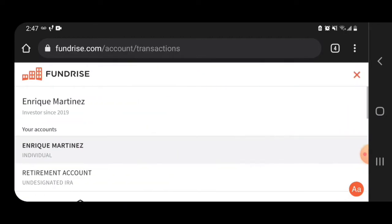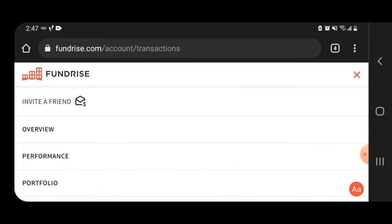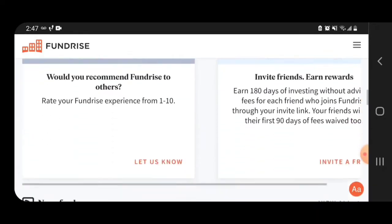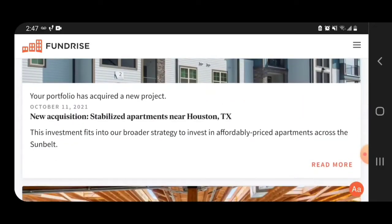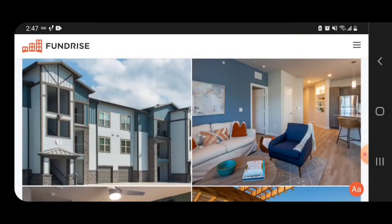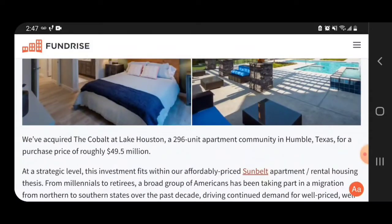What I did want to show you here is the type of investments that Fundrise makes. Okay, so let's go ahead and go over that really quickly. Great apartment complex. All right, so guys, realistically, when would you be able to buy something like this? If you're able to do it, great. Hats off to you guys. But let's say realistically, when are you going to be able to go out there and buy a 296 unit apartment complex in Humboldt, Texas for $49 million?